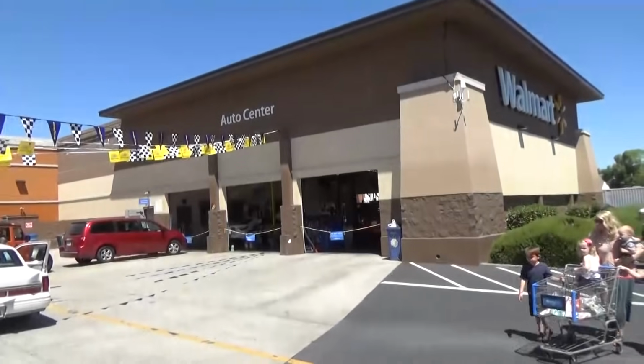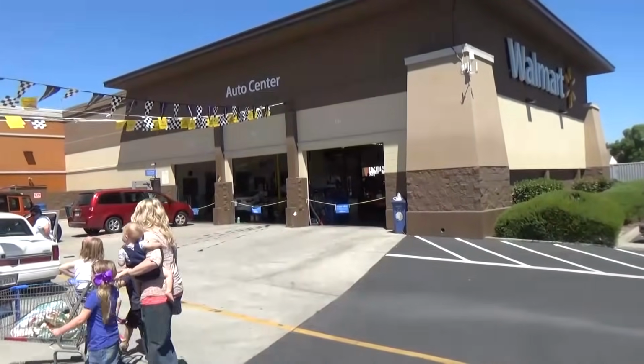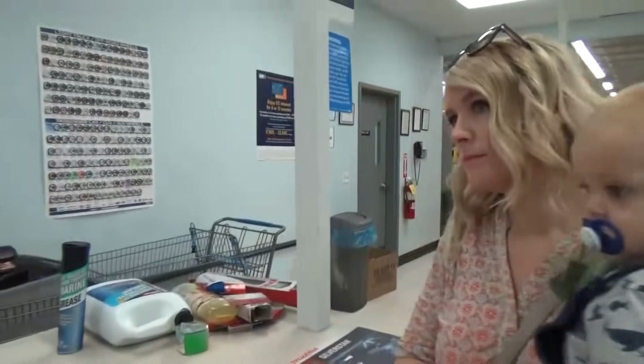Now generally my husband can do this himself, but it's so easy to just take your car to the Walmart Auto Care Center and have them do it for you. This is so easy and convenient, and I really love that as they're changing my oil, I can be shopping for the road trip essentials that we need, things like food and snacks.